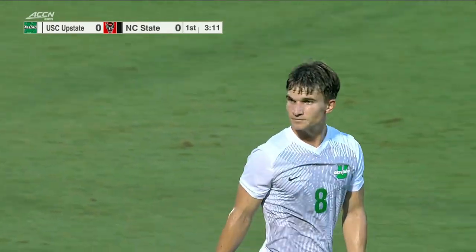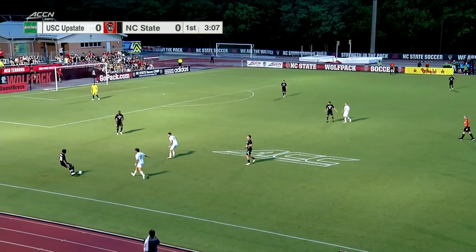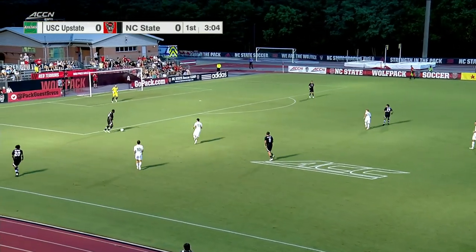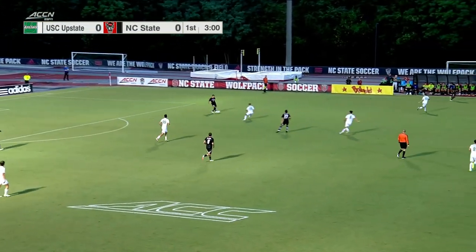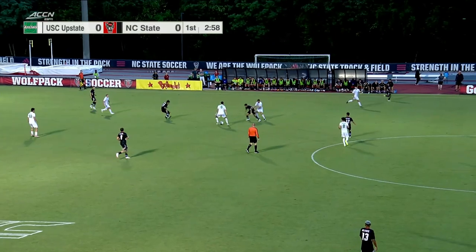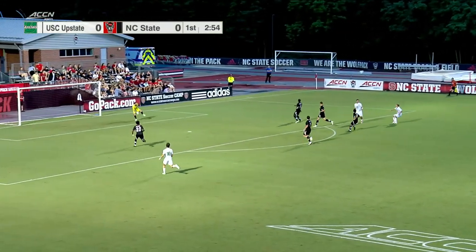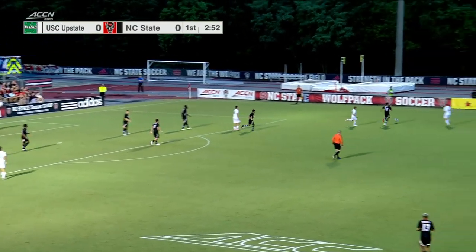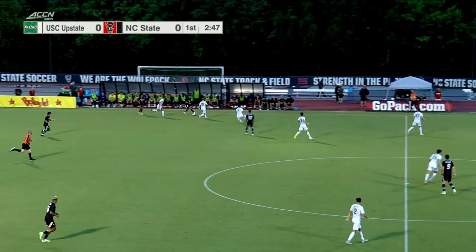State are just looking to find ways to beat Upstate's press. I think Velez has had a couple of turns on that left side, beating their press, and you saw the last foul on him. As soon as they beat that first little bit of pressure again, we've seen it. This time it's the press that wins out, and maybe a chance. Their magic shot is blocked. Kendall Edwards has been the man on the spot multiple times in the last couple minutes.